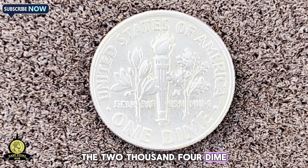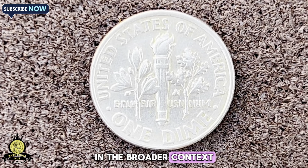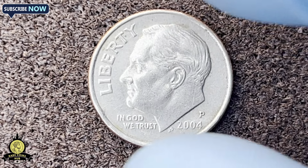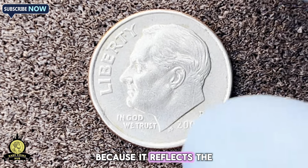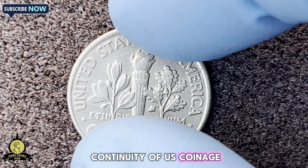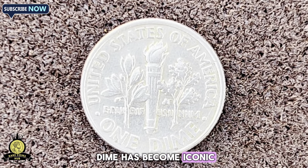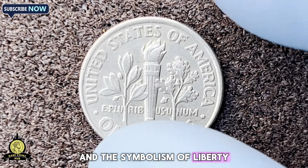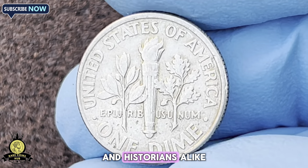The 2004 dime also has a particular collector appeal because of its place in the broader context of American coinage. It marks a specific moment in time, not only because it was minted during the presidency of George W. Bush, but also because it reflects the continuity of U.S. coinage over decades. Roosevelt's image on the dime has become iconic, and the symbolism of liberty, peace, and strength continues to resonate with collectors and historians alike.